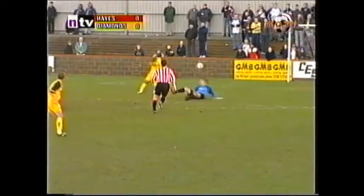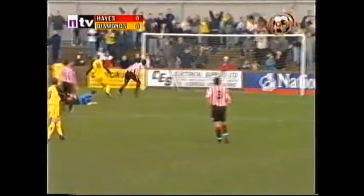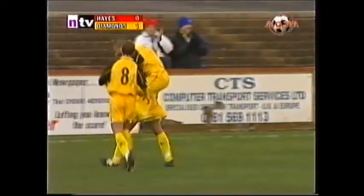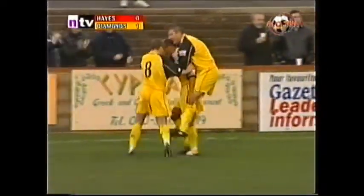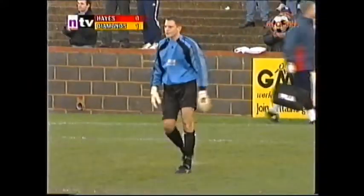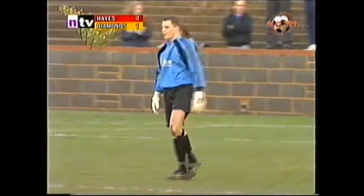Milton back to his goalkeeper. Oh, what's Hodson done? Straight through his legs. Jackson's there. Must be a goal. Diamonds one up. Really, you've got to say, against the run of play, extraordinary goal. Matt Hodson, the young goalkeeper, obviously not happy with himself.